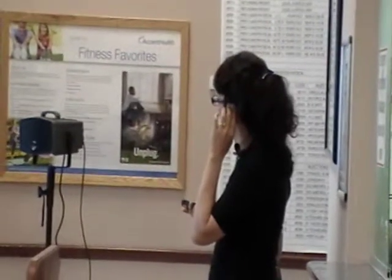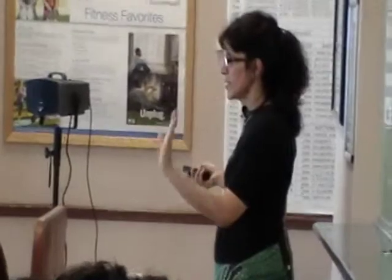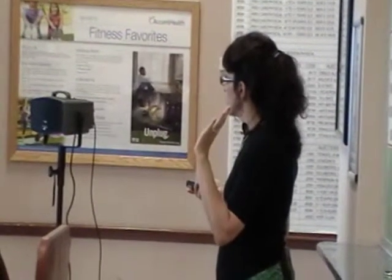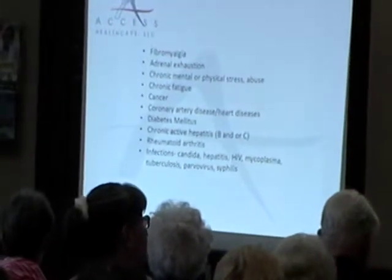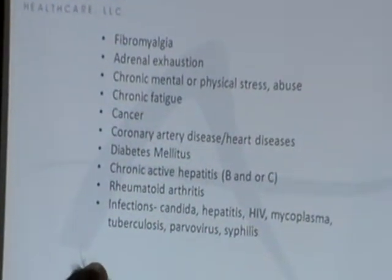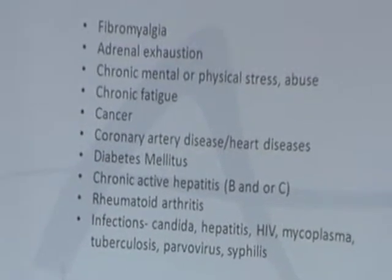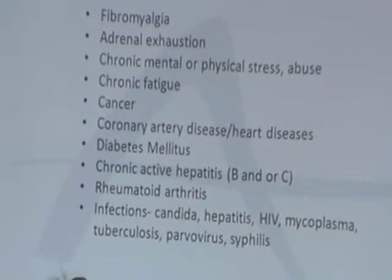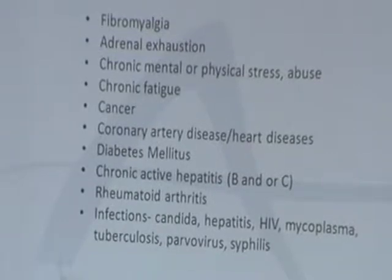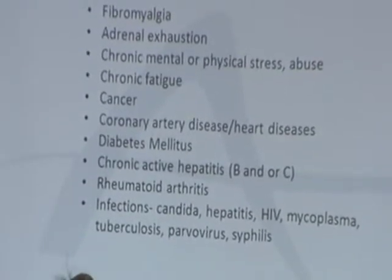As I said before, there are many things associated with the thyroid gland being abnormal. A person with fibromyalgia almost invariably has thyroid problems. A person with adrenal exhaustion, you can bet has thyroid problems. So these things almost go hand in hand. Physical and mental abuse, torture, people who have essentially been tortured have been through tremendous stress. This will affect the thyroid.